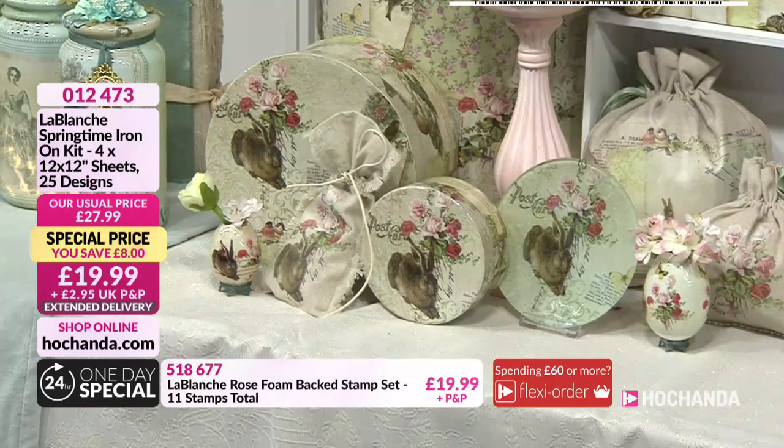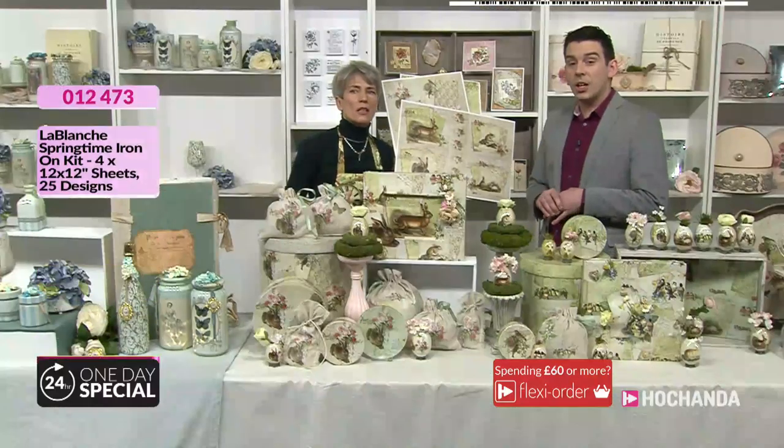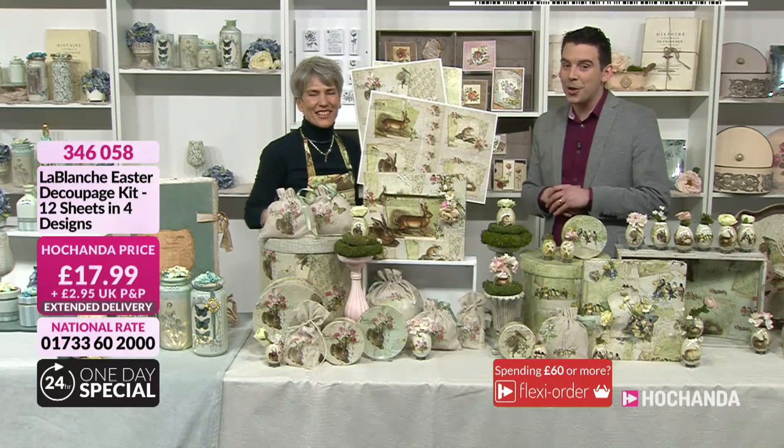Now the graphics show us the iron-on kit. We are going to look at the iron. That's next. We're going to look at the decoupage papers first. There's a lot of buttons. We're very busy in the gallery. There's lots of phone calls being made.